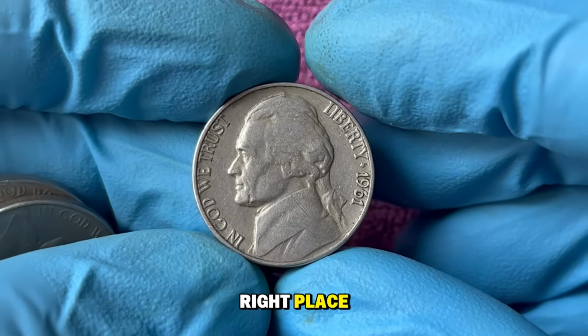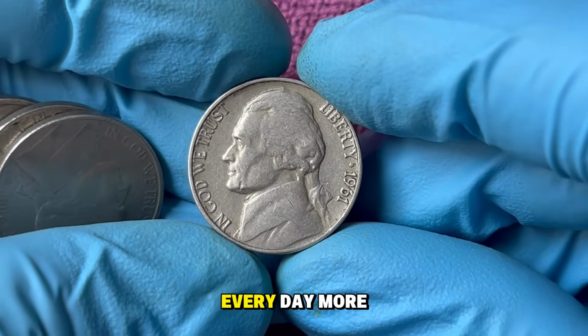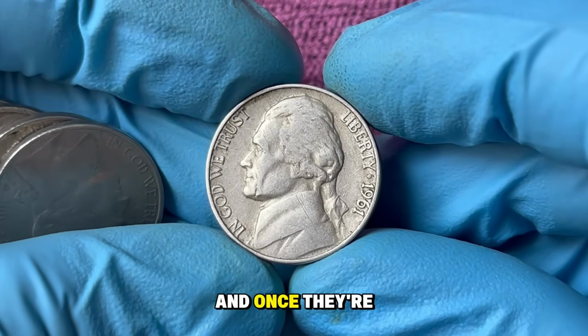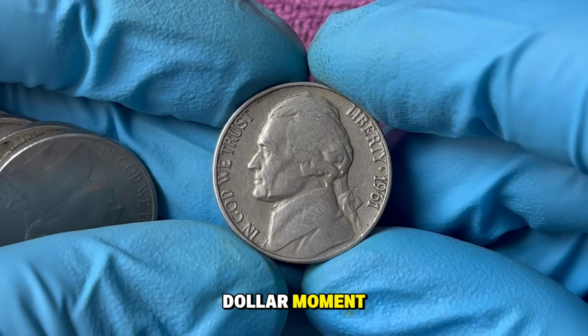Listed in the right place, the best way to sell? Top-tier auctions like Heritage Auctions or Stack's Bowers. Every day, more of these rare nickels disappear into private collections, and once they're gone, they're gone for good. Don't let someone else cash in on what could be your million-dollar moment.